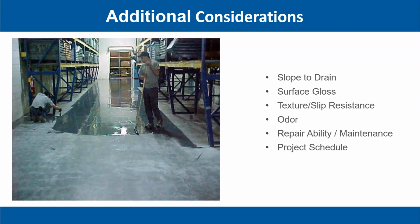What's your project schedule? We'll ask you that because most of these systems we'll talk about today take 3 to 5 days to install completely and return back over to use. There are exceptions to that rule. We have systems that can go in quickly, 1 to 2 days. We've got coatings that'll cure in 30 minutes to an hour, and so we can do multiple steps in one day.